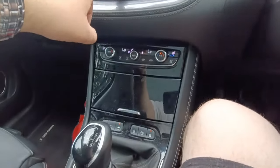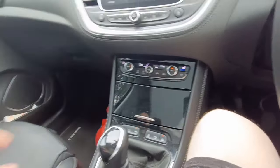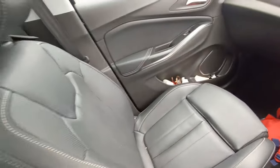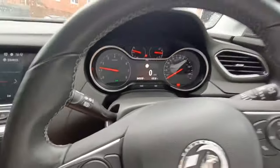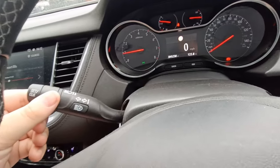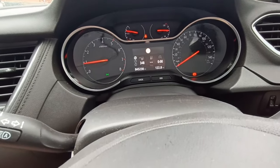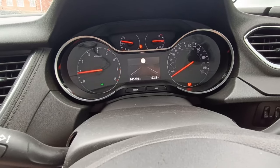So you've got heated and cooled seats as well, which is quite nice with this car. I'll turn that off because we don't need any copyright infringement. But yeah, the seats are heated and cooled. You've got lumbar support here for your thighs, and the controls for the car, which are on this stalk here, if you haven't already figured out, it shows all the relevant information you need to know.